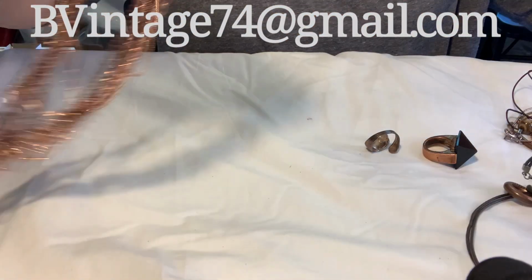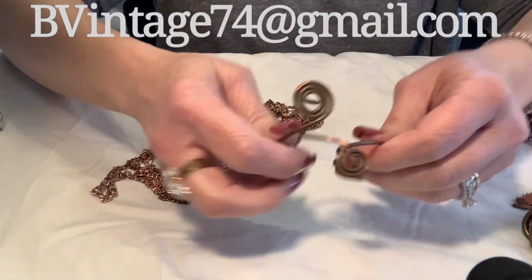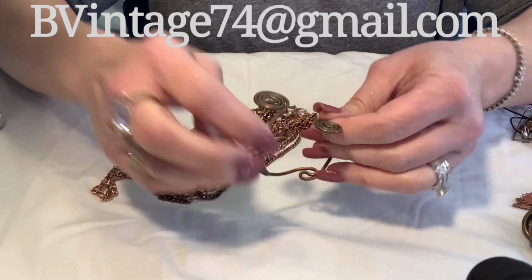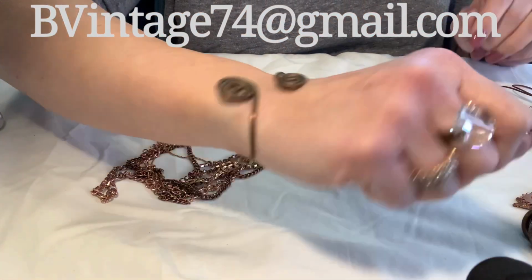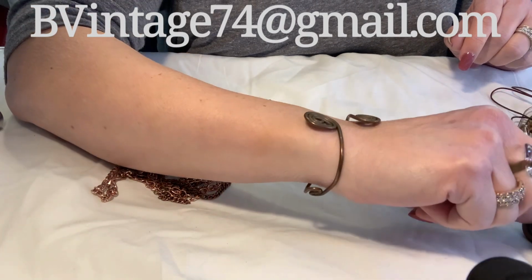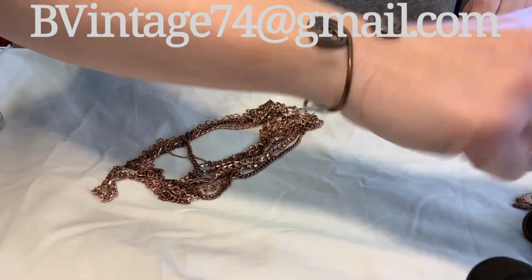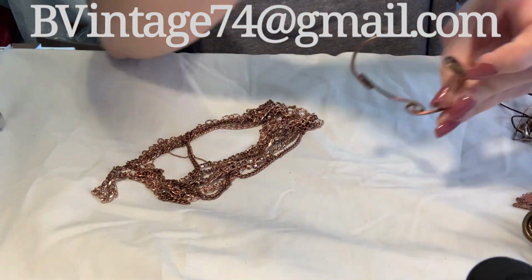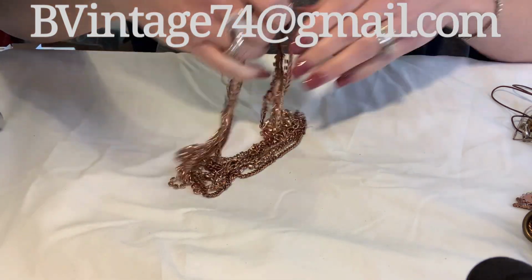All right, let's see. I have a few rings, but let me do these necklaces to get them out of the way. Oh, I missed this guy. This is very adjustable, but that's neat. It's just a little copper kind of artisan piece. I would probably honestly lump that in with the bangles there.